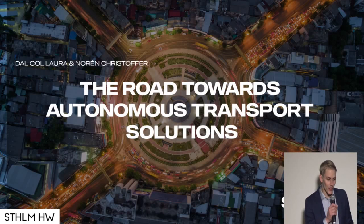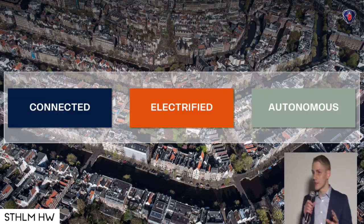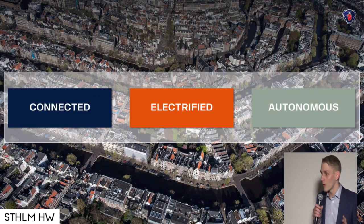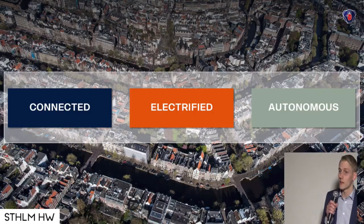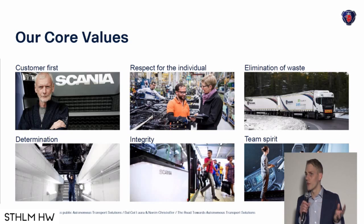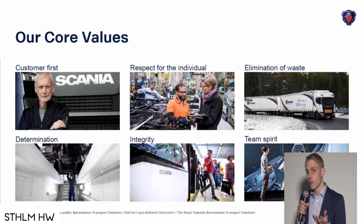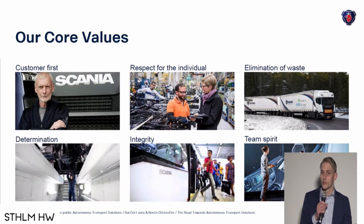What we've seen at Scania is that we have identified a few new focus areas which are very important: the connected, the electrified, and the autonomous. Scania is spending a lot of resources, all the way from research to product development, to create services, products, and transport solutions. But today we will talk more about the autonomous part. To give you the background to why we're doing this, we're going back to our core values. We always think about the customer first. If it's not beneficial for the customer, then we shouldn't do it. So we involve the customer at an early stage to adapt the solution to the customer's needs and iterate until we make something amazing.